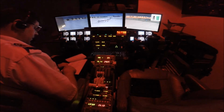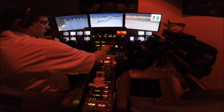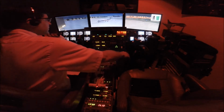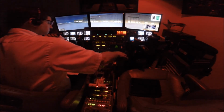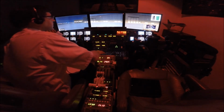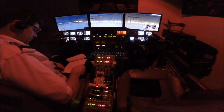Vertical speed reads 0. Airspeed indicator reads 0. Landing gear selector is down. 3 green lights. We'll test. We have 3 red lights. Lights are out. Cabin alerts are on, and we can shut the APU down. Okay.